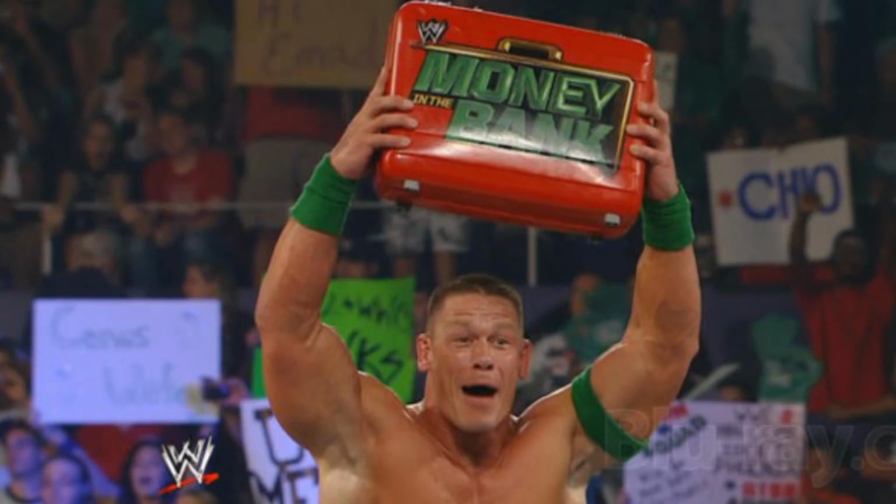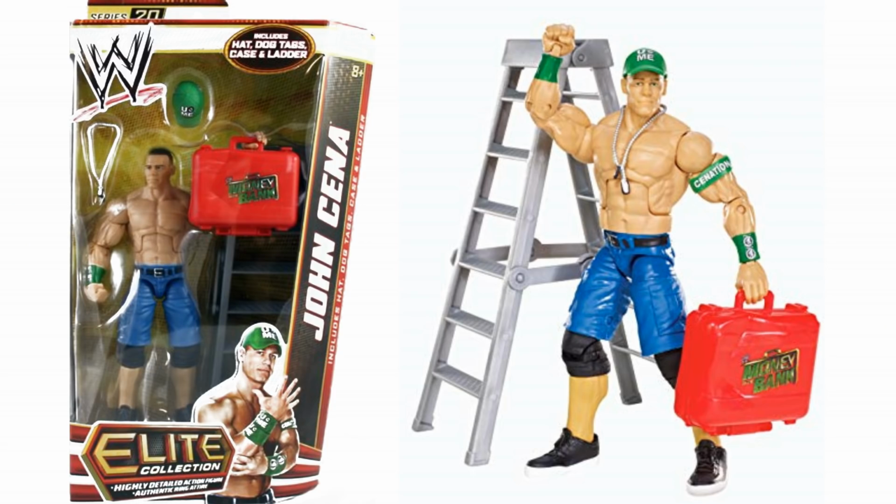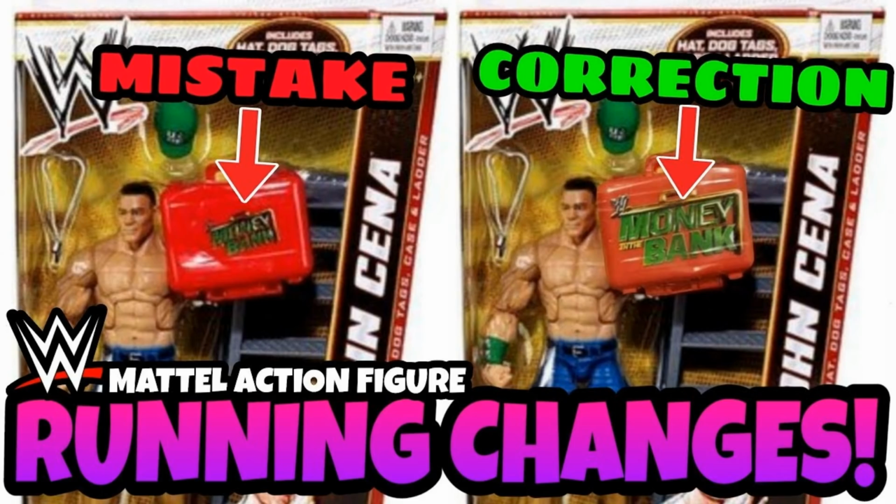Also that year, John Cena won the WWE Championship Money in the Bank. You can get Elite Series 20 that comes with a John Cena figure, a hat, dog tags, the briefcase, and a ladder. The logo was made too small on the briefcase and so was corrected during production.